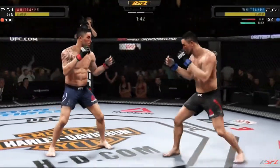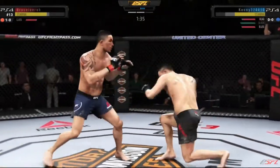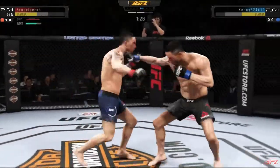Good job rounding that right hand, though. He's looking for a lot, but he is landing it. It's a significant strike. It's going to do damage. Both fighters throwing leg kicks from the outside. And Kenny's trying to follow up there. More shots to the body. And Rob is getting hit to the body a lot.